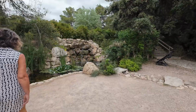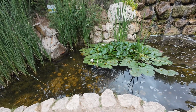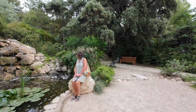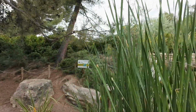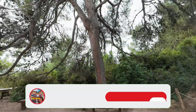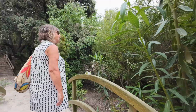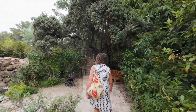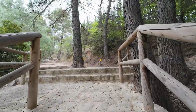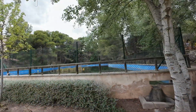This is a secret garden. Water lilies and fish. Jardín secreto. Smelling that oleander. Just seems to be some of them, doesn't it? It looks very new. Yeah. Well maintained. Not a single bit of litter. It's probably the reservoir for the gardens.